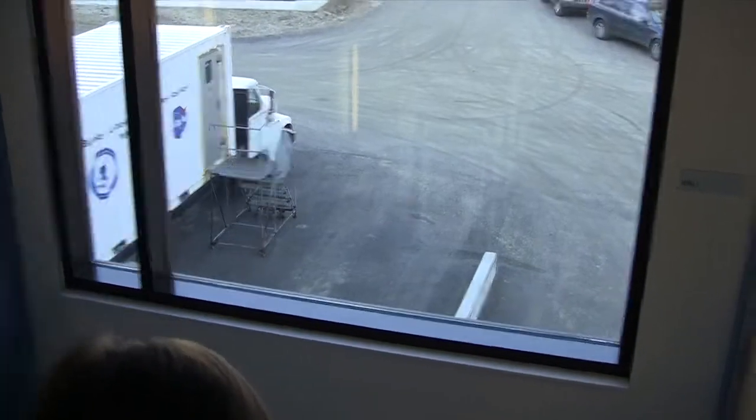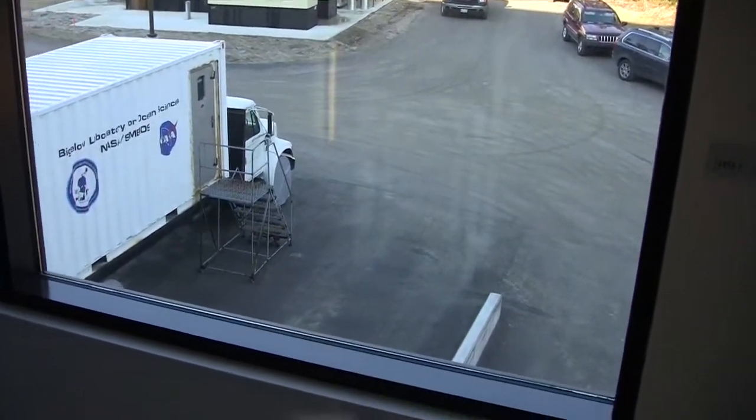So, again, it's funding, and hopefully we'll find some contributors who would want to be part of making that happen. Any solar? Yes, yes. In fact, that is what put us over the top, I believe, for the platinum. And it's on the roof?